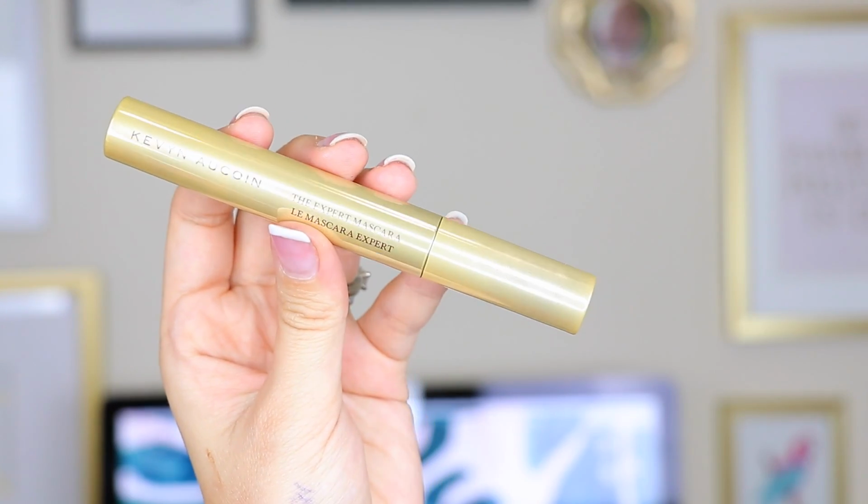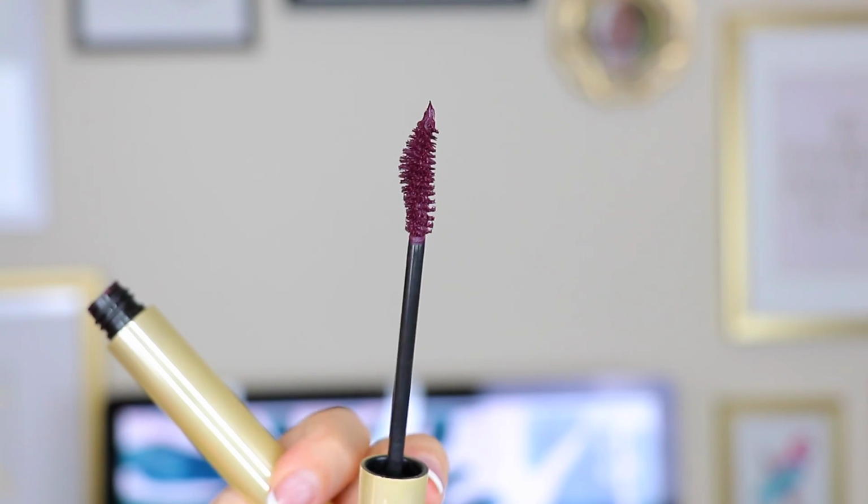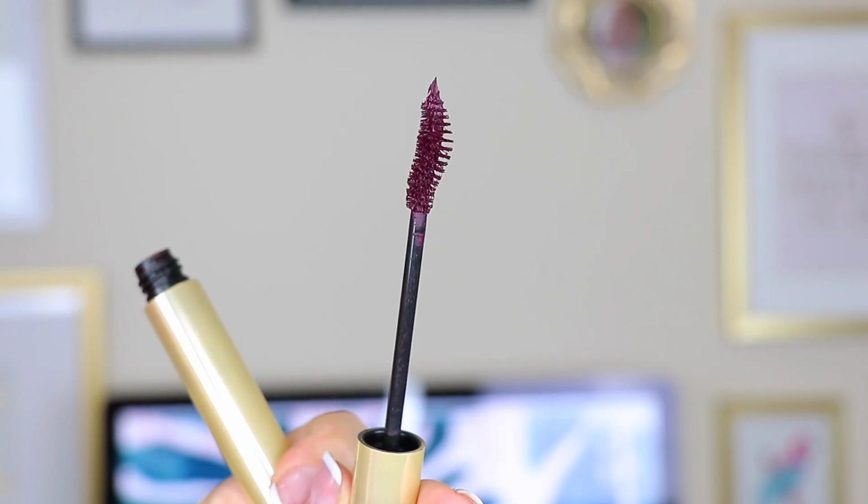And then finally, this is the Kevyn Aucoin, the Expert Mascara in Bloodroses. This is interesting. It's either gonna make your eyes look fabulous or make you look like you're about to die from pink eye. The wand has this interesting curve to it. It seriously looks like a caterpillar that's going up, you know, squirming. But it's a deep, plummy, burgundy color. Maybe this would be really pretty on the lower lash line with a plummy smoky eye.